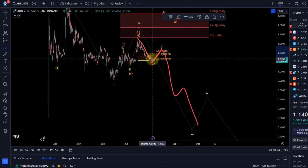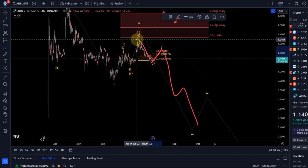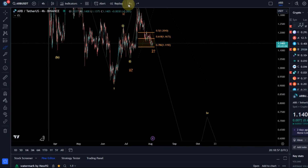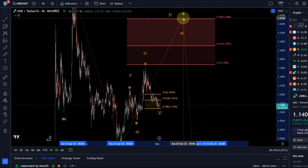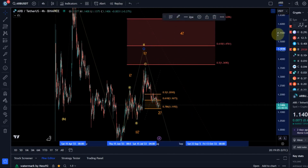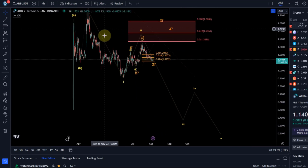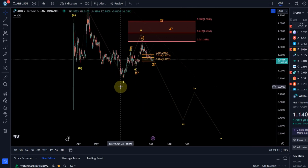But that's what I mean. If we go higher from here, it should stay below that $1.34, $1.35. As long as we stay below that level, the yellow count is the preferred one. But even above that level, we would just be dealing with an extension of this wave 2 until we see clear 5 waves up. It is what it is. That's the nature of these charts when they start their life as a 5-wave move to the downside.